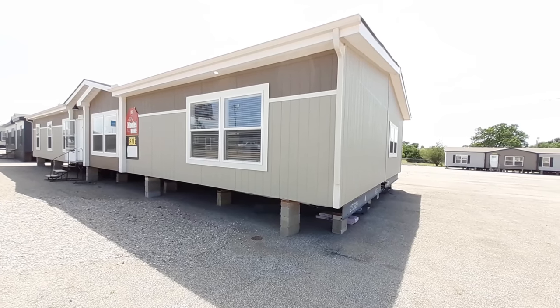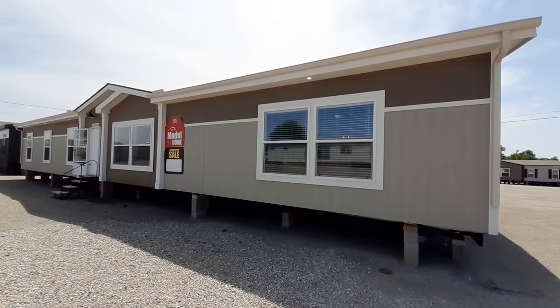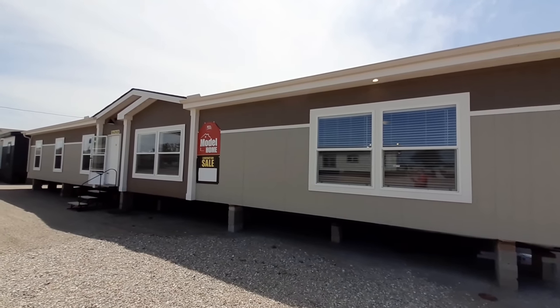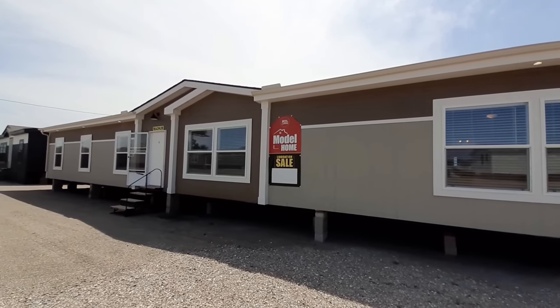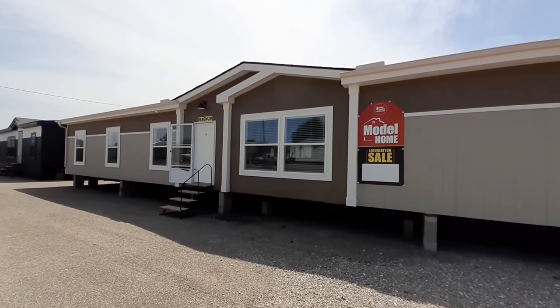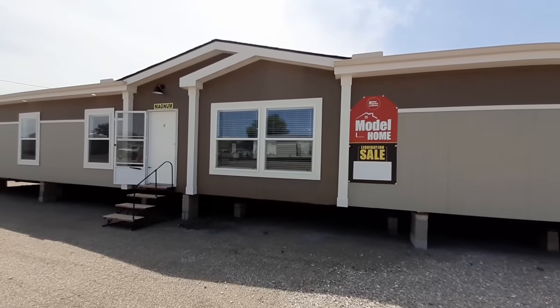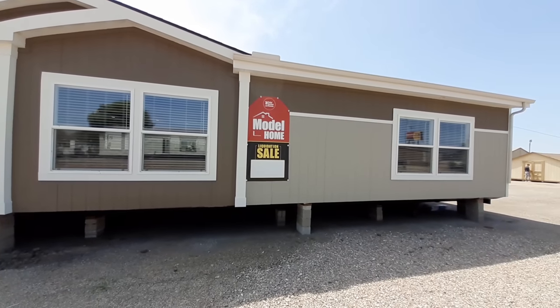Hello and welcome. Boy, do I got this super nice home called the Magnum 76. It is 2,280 square feet. It is 4 bedrooms, 2 bathrooms. Wait till you see the master bathroom in this one, or the main bathroom.